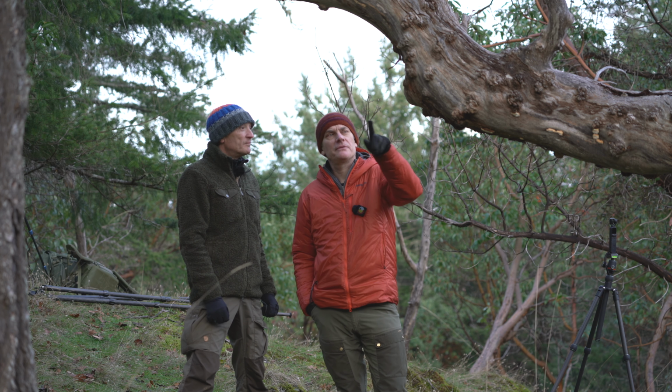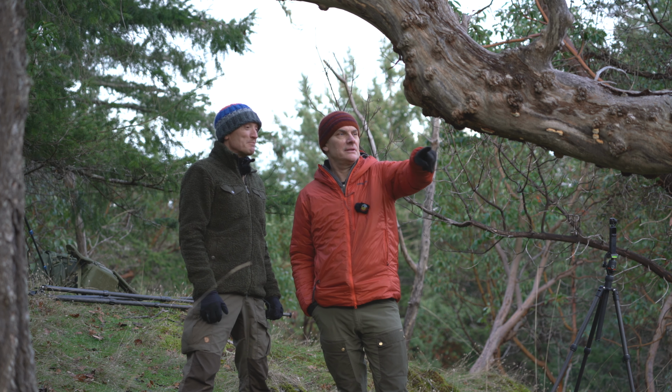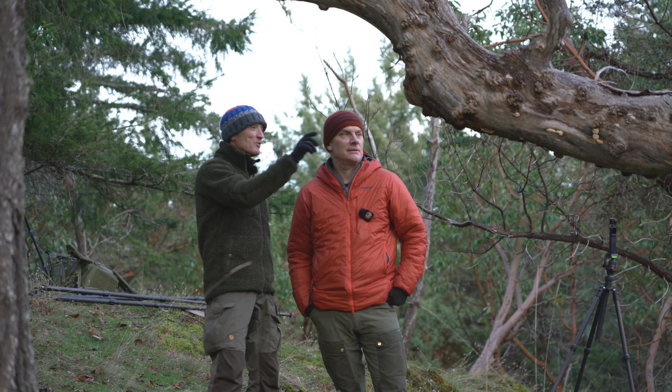I wouldn't stand beneath this if I were you. And I don't think it's going to be much longer before this actually collapses. There's a big crack in the side. Adam's just saying there's a big crack in the other side.